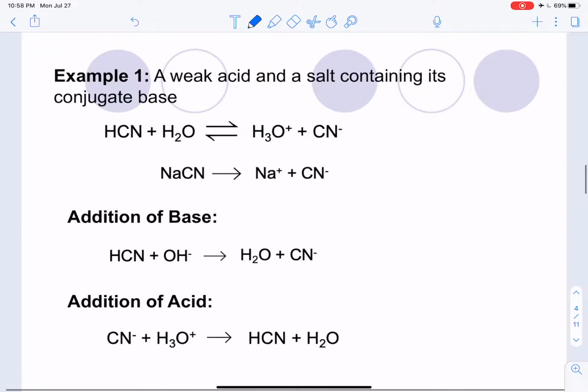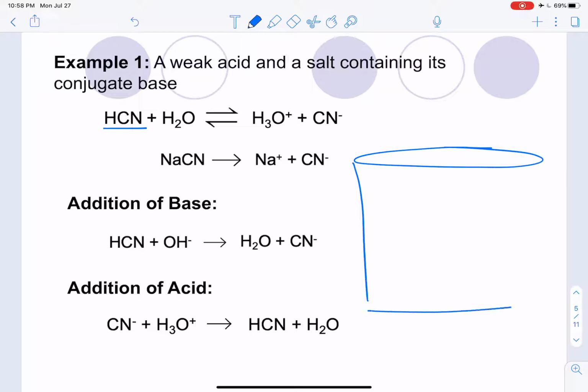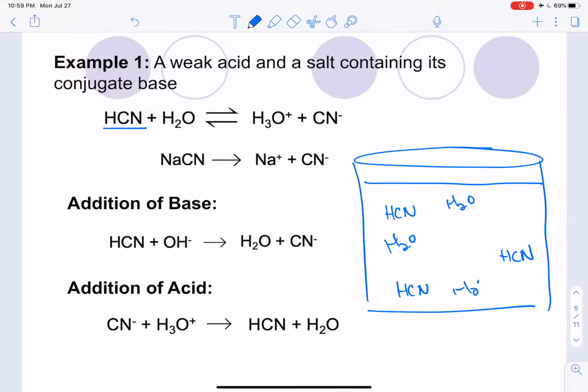What is a buffer in terms of chemicals? Well, the first example that we have is a weak acid and a salt containing its conjugate base. The acid that we have here is HCN, hydrocyanic acid. Hydrocyanic acid, being a weak acid, doesn't dissociate in water very much. So we have some HCN floating around amongst a lot of water molecules, billions and billions of water molecules.